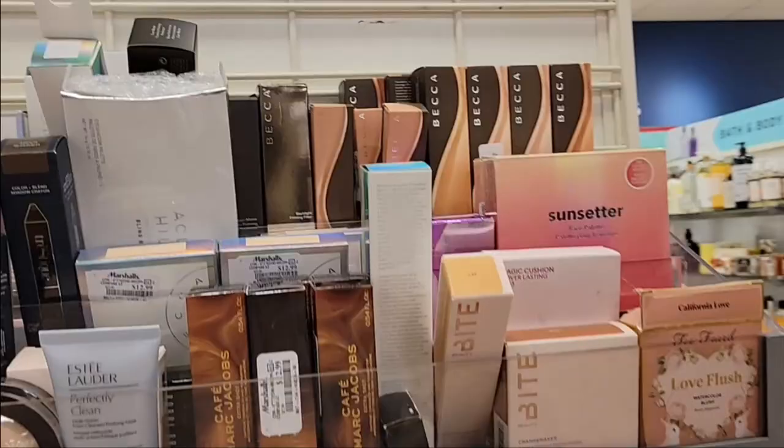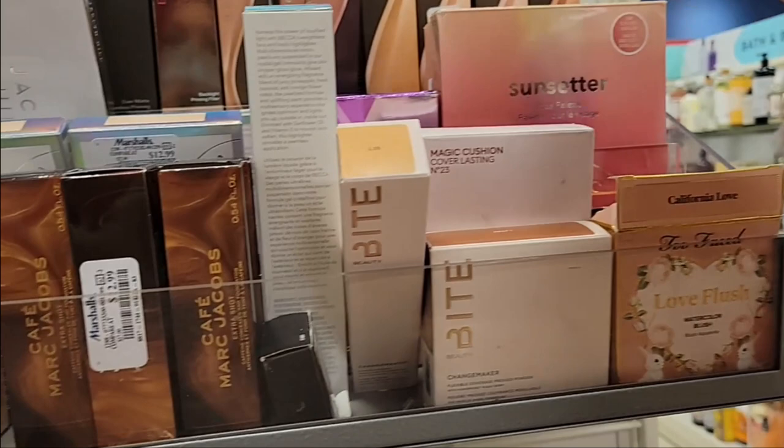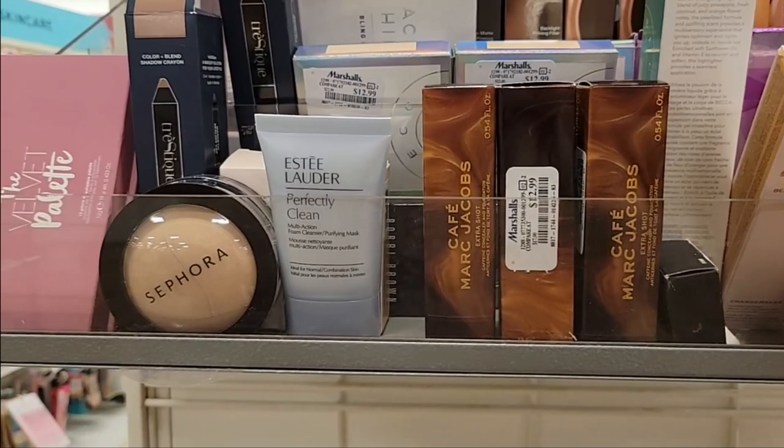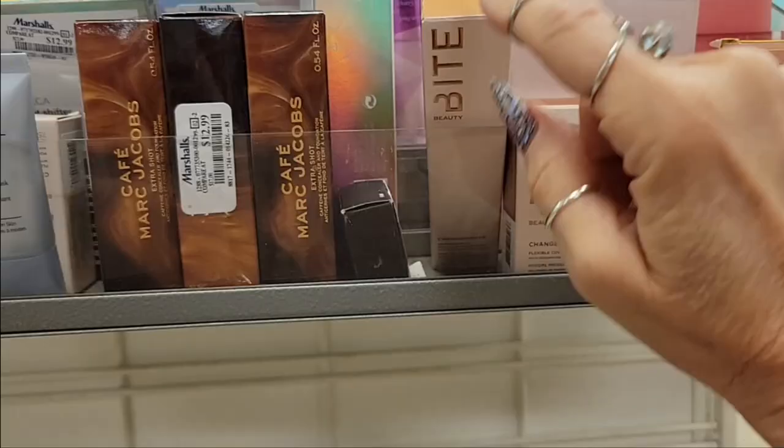Then they have here the Becca foundation we have shown you guys before, and that is $10.99. The Sunsetter by Becca, the highlighting lilac by Becca, I think they're all $12.99. They have the Seattle London Velvet palette, which I showed you.